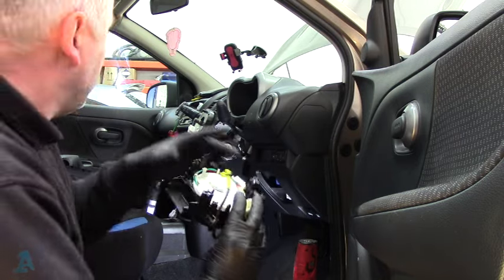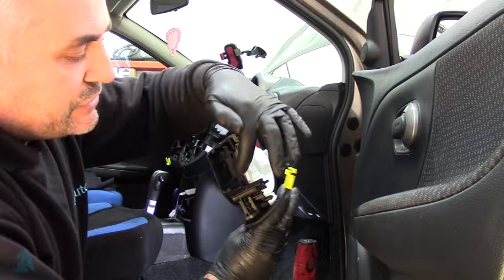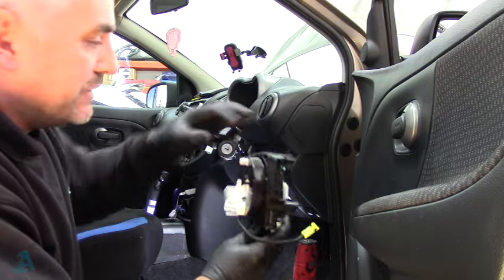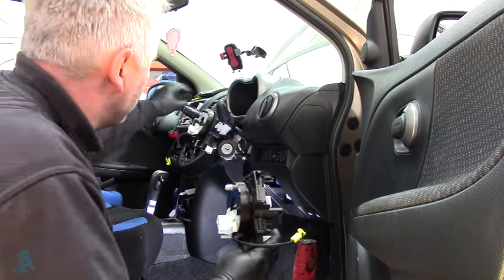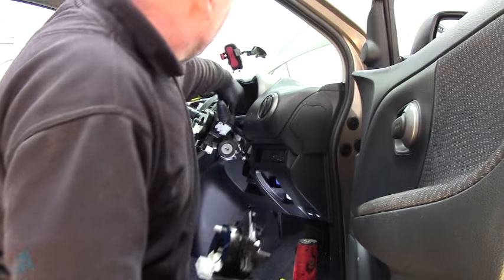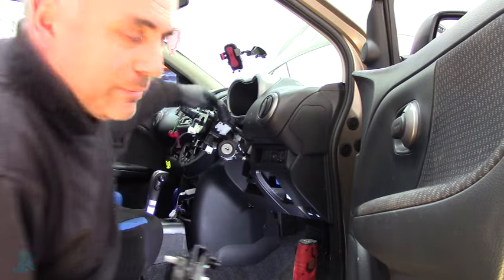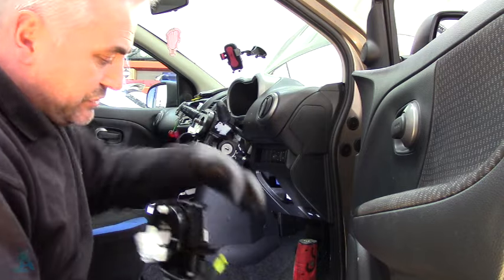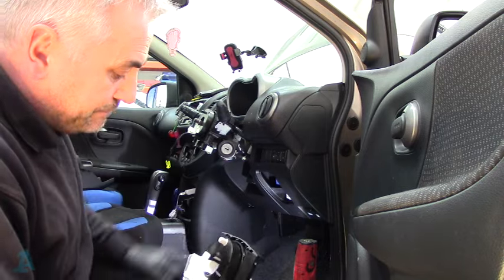And what we've got as well, we've got these connections just here and here. So this is for your lighting stalk and your wiper stalk. Now these just slot out of this one. And what we do, we disconnect the plug on the top, press the tab down, disconnect your plug, and then you've got two plastic tabs, one there and one there. And this will just slide out of this clock spring.